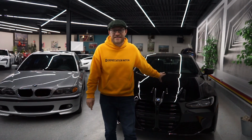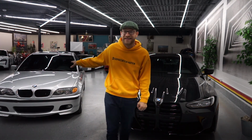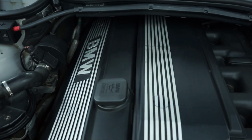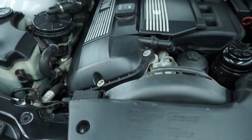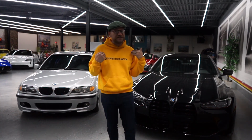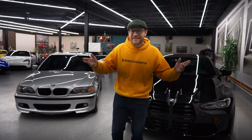I know that we are worlds apart. This car has 2,700 miles on it. This car has just over 150,000 miles on it. 503 horsepower versus 235 horsepower. Redlines are both the same at about 7,000 RPM. And we are going to see if the new car speaks to the soul in the same way that the old car did. So that's the intro.